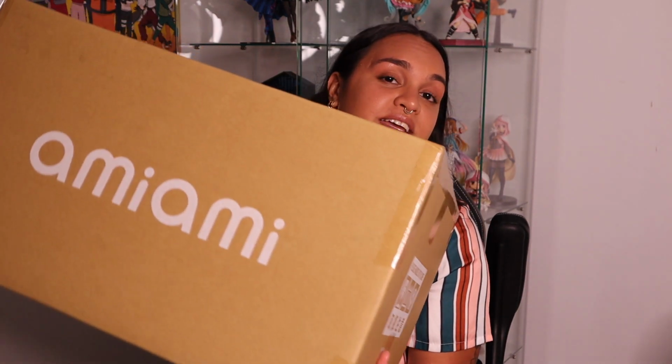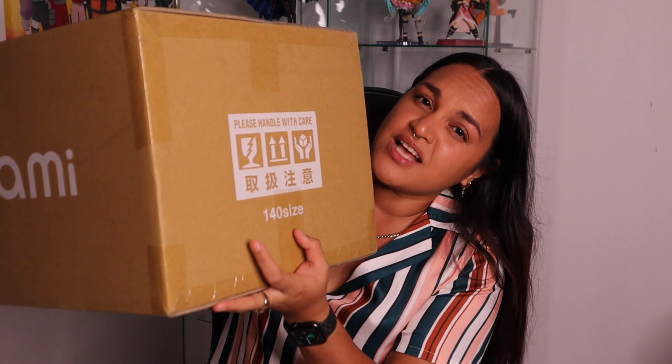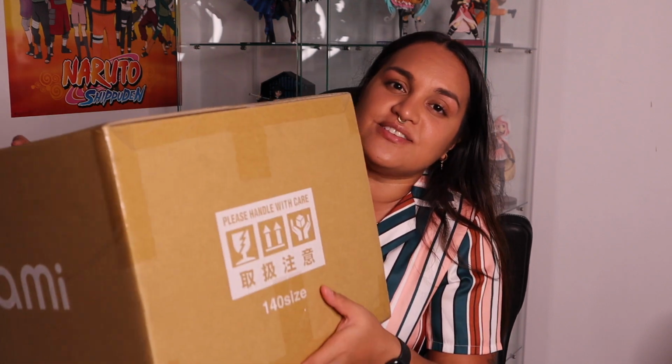So today I'm going to be getting straight into my latest oodS package. As you can see, it is quite a hefty box. This is a 140 size box. It is the biggest oodS box that I have received. But I did want to get straight into this box because I have some really exciting figures to share with you guys, so let's get into this bad boy.